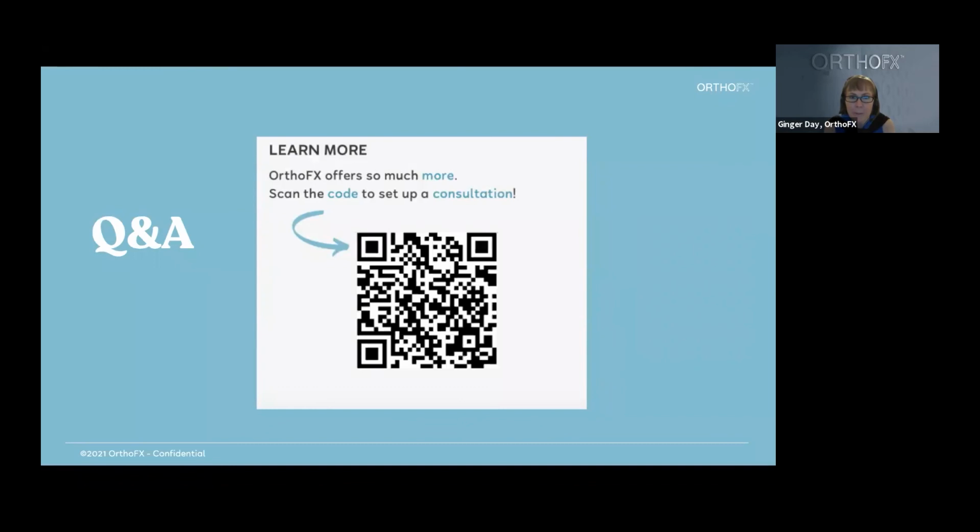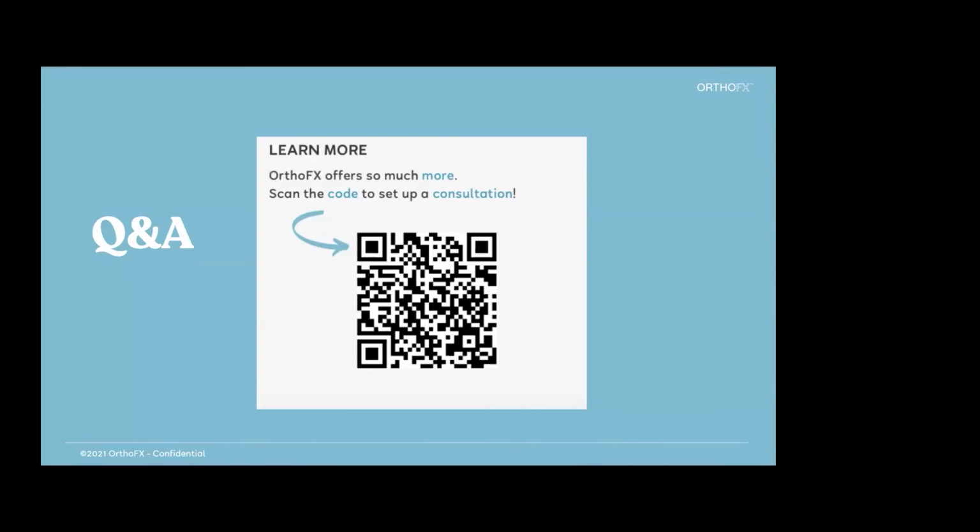We have three main treatment packages at three levels with price points that make sense to patients and doctors. It's $29.50, $39.50, and $49.50. The doctor decides which package is appropriate for the patient, and then we pay the doctor's portion upfront when treatment begins. So for more details on how our business model works or any other information about OrthoFX, I would recommend setting up a one-on-one consultation with one of our OrthoFX representatives. Great, thank you.